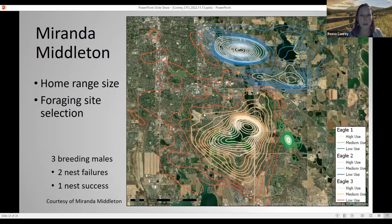So Miranda made this figure. I put it in here just to note what she's doing for her thesis. So she's going to be focusing on home range size and foraging site selection. So this map shows 3 breeding males that have adjacent territories. 2 of them failed this year, possibly, but not confirmed due to HPAI. And then one of them, who has what looks like the smallest area that he was occupying during the active nesting season, is here on the right.